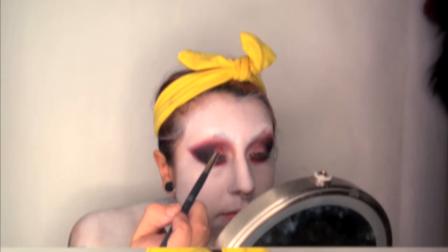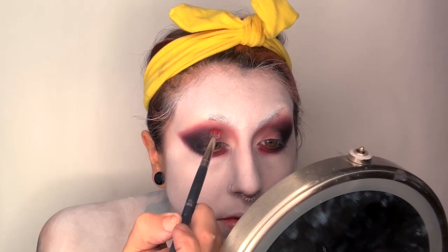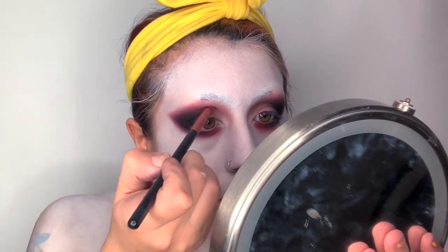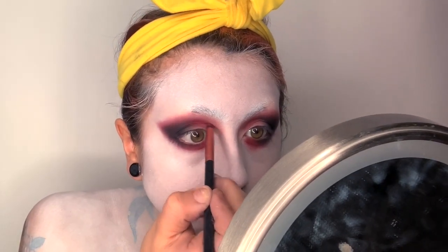And then using Sugarpill Red and a packer brush, we're going to go ahead and add that to our under eye. And then we're going to take the same red and packer brush and apply it to our crease, blending it back and forth. This is a very My Chemical Romance inspired revenge era.